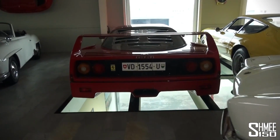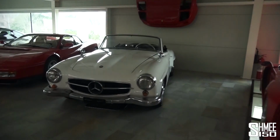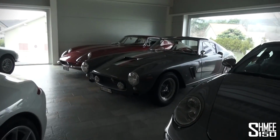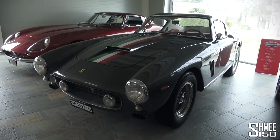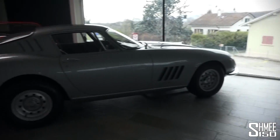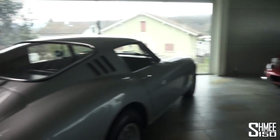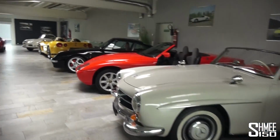Obviously, a very popular car, and even there is an F40 bonnet up on the wall over there above the Merc 190 SL. Another Testarossa, and if I keep coming down this way, we have three rather special old Ferraris. We firstly have the 250 SWB, then we have a 275 GTB4 and another 275 GTB4. Three classic 60s Ferraris. This is pretty magical. Then spin round an original Shelby Cobra and a couple more cars.